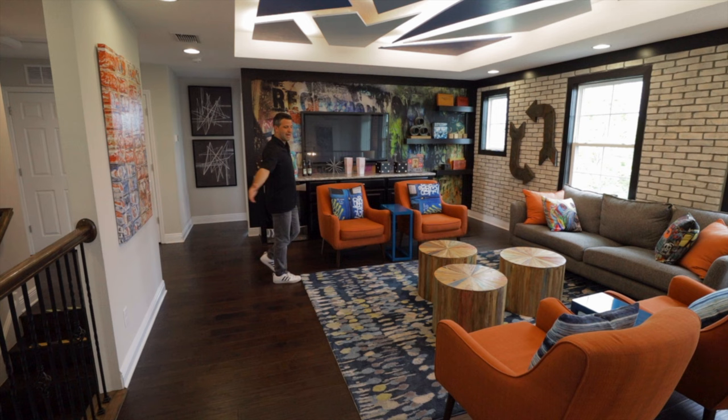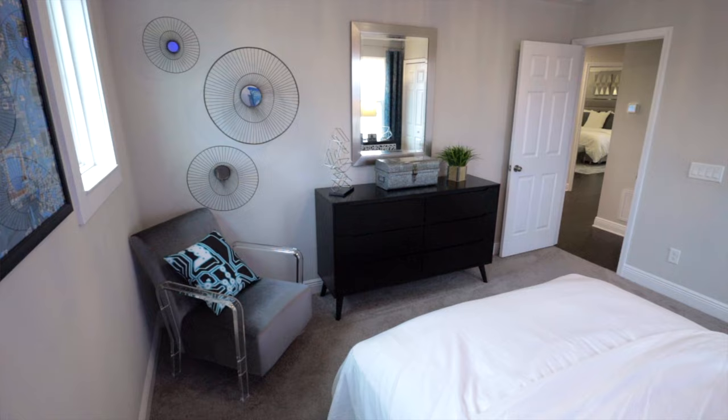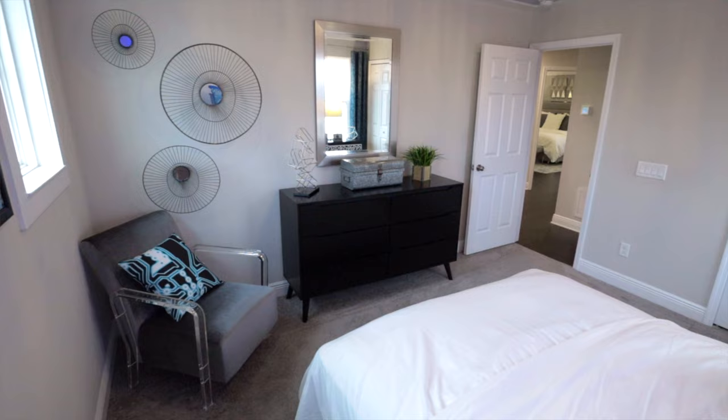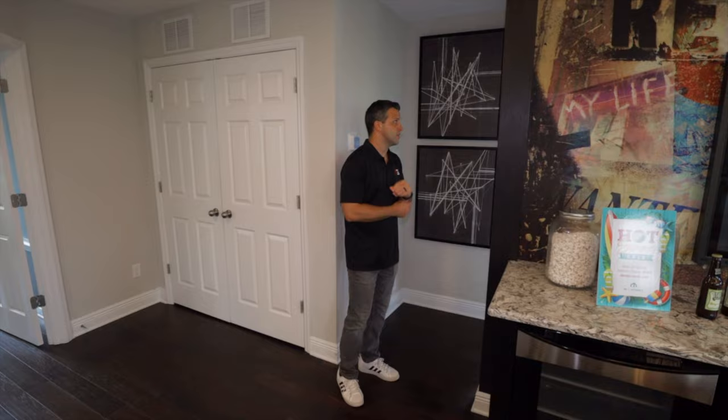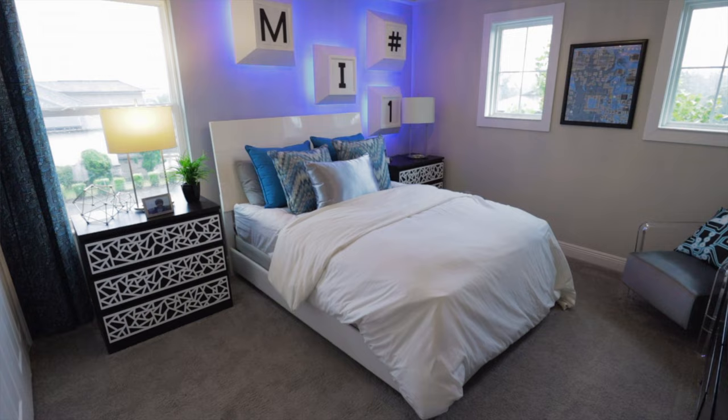Let's continue this way, and we have guest bedroom number 4 right over here. Great space up here. And again, you can see the design touches that they put here. They have the nice woodwork on the ceiling, a nice little chandelier, and some really cool lighting on the walls. Really, really nice touch from MI Homes.